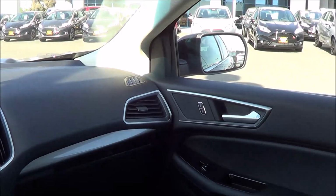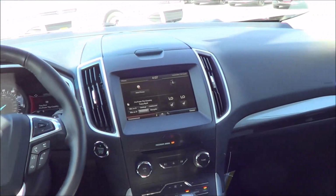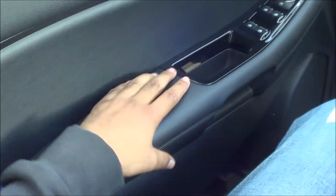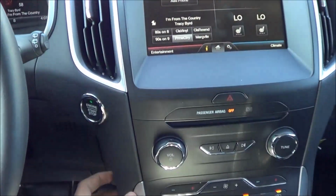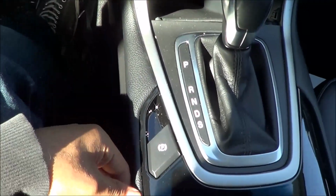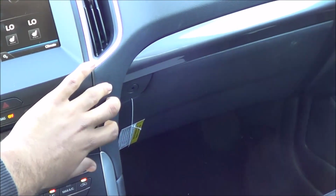Now, as far as build quality and materials go inside of here, like I said earlier in the video, it's much improved over the previous model year. Nice soft touch materials up here on the upper door panel, mid door panel, armrest of course. Up here on the dashboard, all nice soft touch materials, even right here too, which I was quite surprised about. And then over on this section of the dashboard, it's also in this nice padded material.